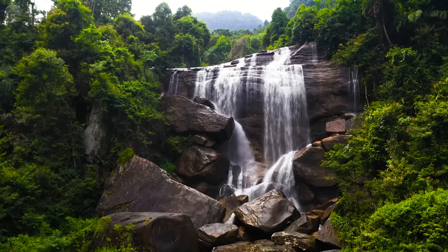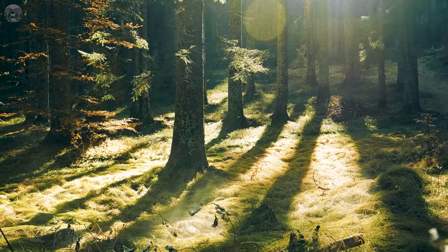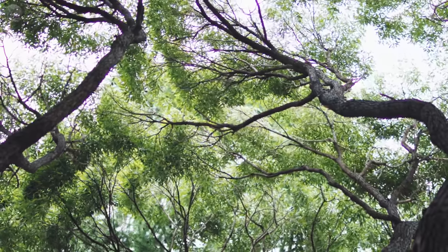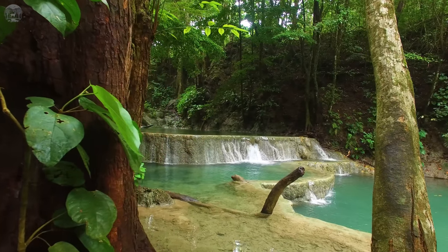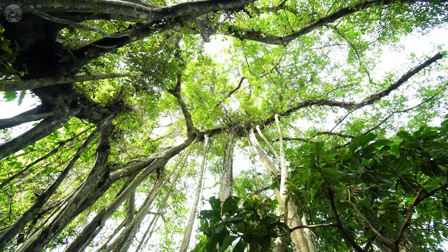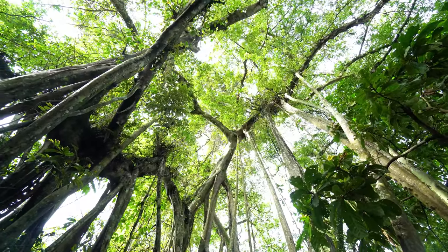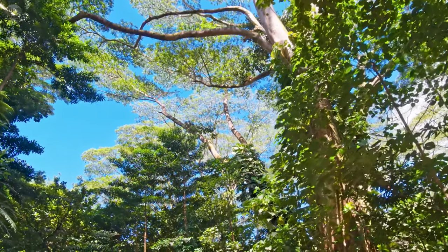Deep within the heart of an untouched forest, where sunlight filters through the canopy of trees. We venture into a world filled with wonder and enchantment. Listen to the melodious songs of birds and take a look around, for we shall encounter a playful and vibrant character.